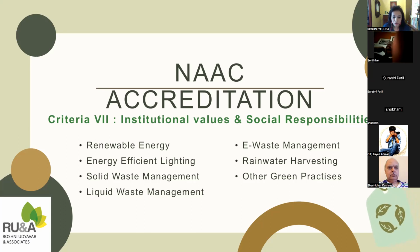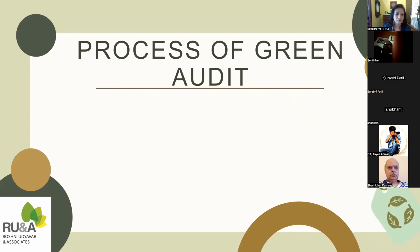Like you can have solar panels on your roof, you can make your entire management aware of environmental and other aspects. You can do training and capacity building. You can include research. So there are a whole lot of things. So one is the aspect that you can actually do in your building. And second is making people aware of the things so that this becomes a continuous process.